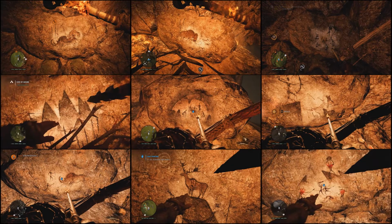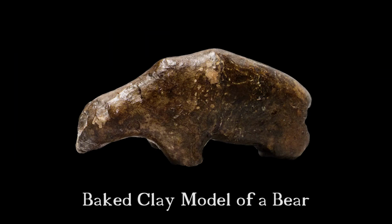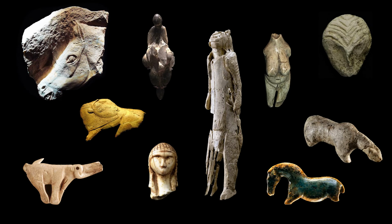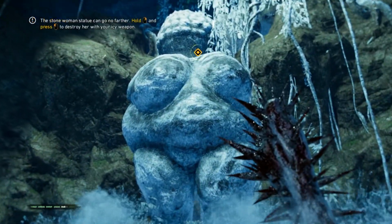But there are over 10,000 pieces of prehistoric portable art that have been discovered, comprising a whole range of different material types, shapes and sizes. Some of it is really gorgeous. And in my opinion, it's this wonderful and forgotten world of prehistoric portable art that Far Cry Primal, by including a version of the Venus of Willendorf, should have explored a bit better.